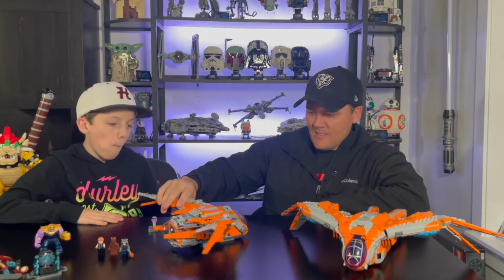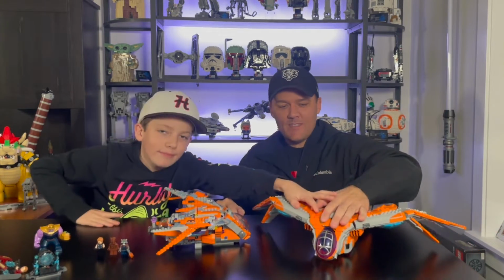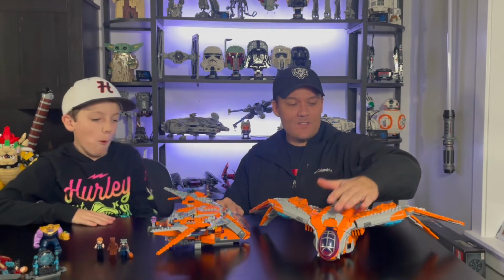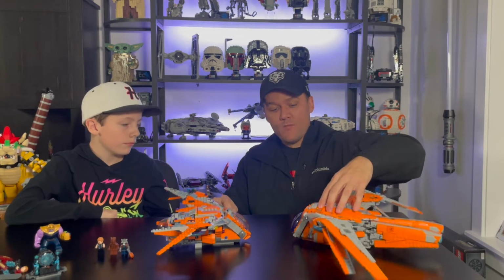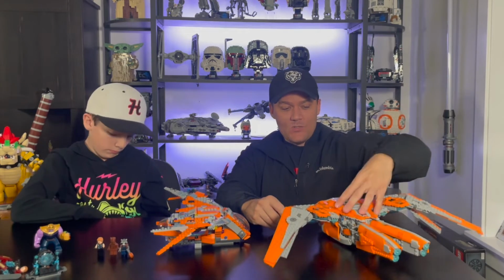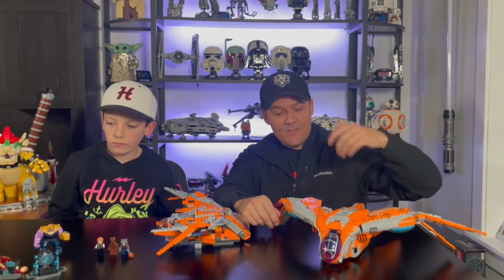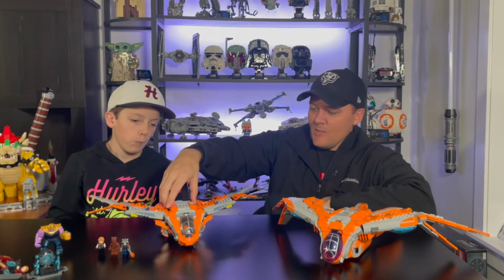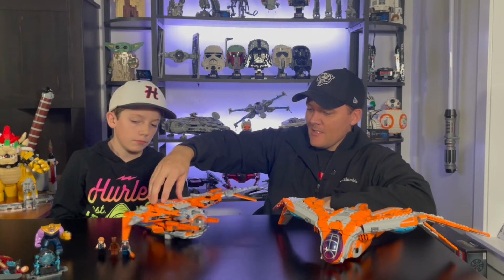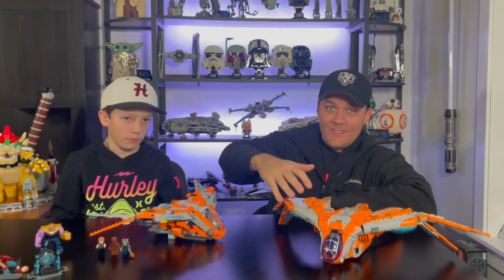However, if I'm choosing between the two, I'm definitely taking the new set myself. I absolutely love this set. It's one of my favorite Marvel sets that's ever come out, if not my favorite Marvel set. I think this one just looks amazing. It has the interior details. It has the exterior details. It looks so good on display. I am glad that we got this one to see what the previous rendition looked like, but this one just doesn't even hold a candle, I don't think, to this one myself.